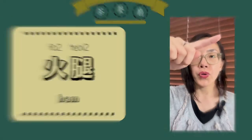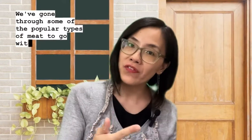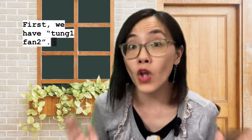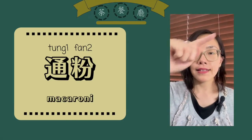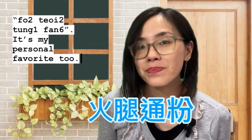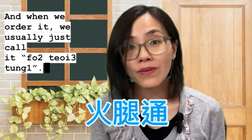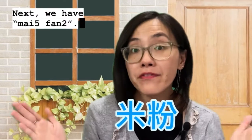We've gone through some of the popular types of meats to go with the noodles. Now, let's go through the following types of noodles. First, we have 通粉. It's one of the classics. It usually goes with 火腿. 火腿通粉 is my personal favorite too. And when we order it, we usually just call it 火腿通.